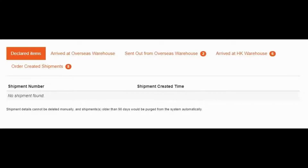Once that's done, it's now going to be the waiting game. As you can see here, there's going to be a list of declared items, the ones that you've reported. They will say if it has arrived at their overseas warehouse, which is, for example, if you ordered in the US, it will arrive in their US warehouse. Next, they will send it out from their overseas warehouse to their Hong Kong warehouse. This will take different time periods depending on where you bought the item from. For example, we bought some from the US and it took around 1 week or so, while when we bought something in Japan, it only took us 3 to 4 days.